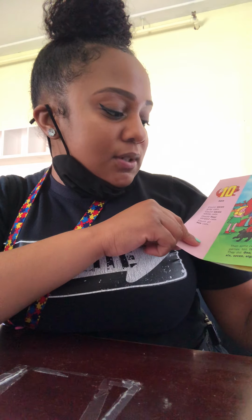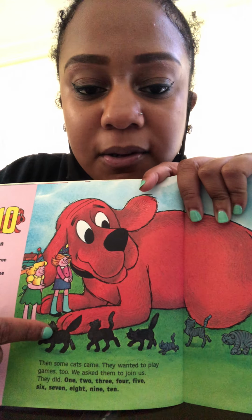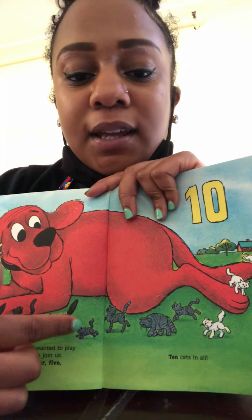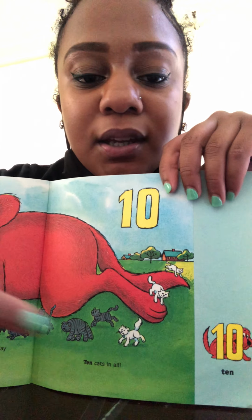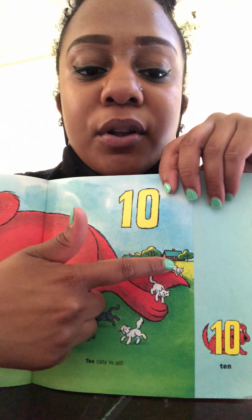Let's count. Three black cats. One, two, three. There are four gray cats. One, two, three, four. And there are three white cats. One, two, three.